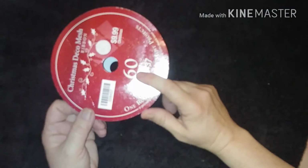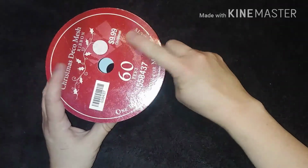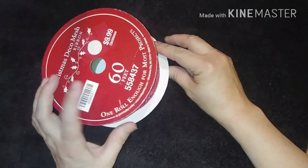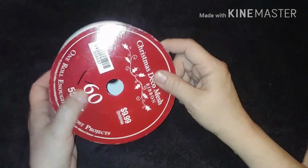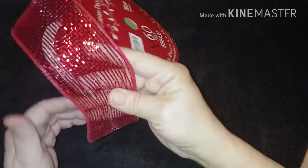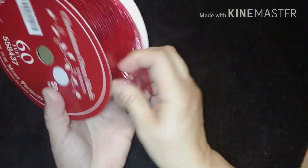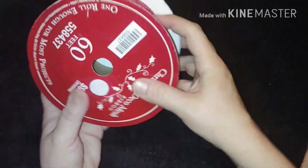And I also got, let me turn this back on because it helps, a roll of, says 60 feet, Christmas deco mesh ribbon. Retails for $9.99 from Hobby Lobby. And I paid $1 for this. And it's just your basic ribbon made out of deco mesh. So I thought that was a good find. And I'll probably either do some bows with it or put it in some arrangements or wreaths or whatever.